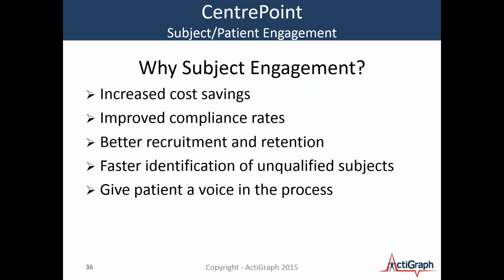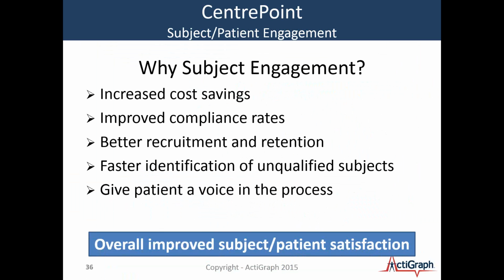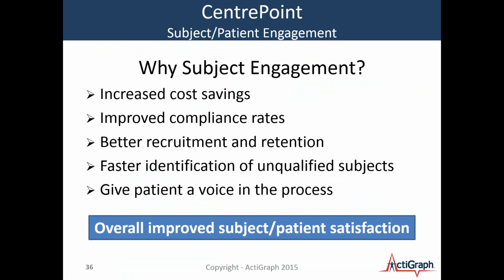And you're also giving the patient a voice in the process. And of course, this is going to encourage them to be more engaged and feel like they're getting something out of a study rather than just the opposite. But overall, what we're looking at is improved patient or subject satisfaction. That's the goal, because at the end of the day, a satisfied subject is going to provide better data to you, and they're also going to feel like they've gotten something out of the process as well.